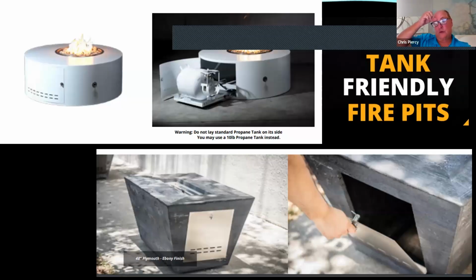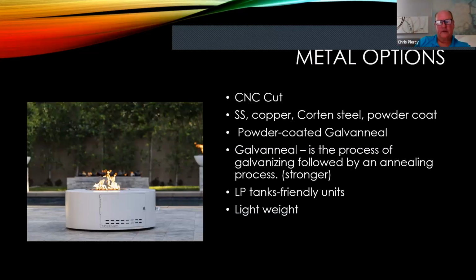These are some really cool fire features. The one down here on the bottom is made out of concrete. You can see this one has an LP door. We have a whole line of these fire pits that we call LP friendly, meaning that there is some way to house an LP tank here, so there's really no gas connection required. Relatively inexpensive dealer cost, and you can certainly add a lot of value to your project by adding a pretty simple fire feature to it.